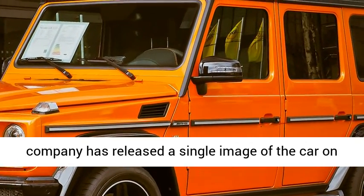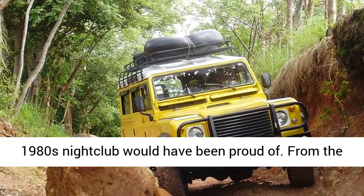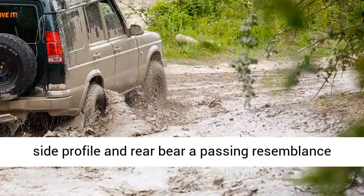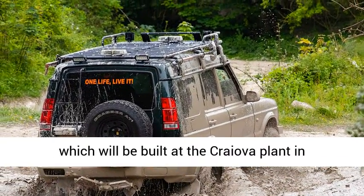The Puma was only shown briefly at a Ford Go Further event in Amsterdam, and the company has released a single image of the car on stage behind a smoke and laser display that a 1980s nightclub would have been proud of. From the limited glimpses we had of the car on stage, its side profile and rear bear a passing resemblance to the Mini Countryman.